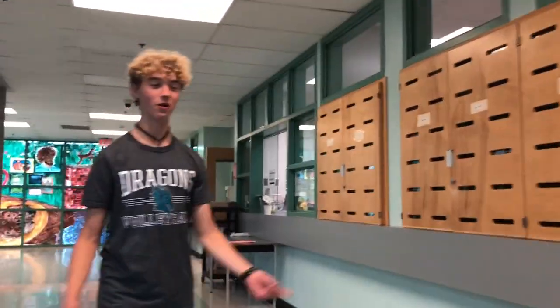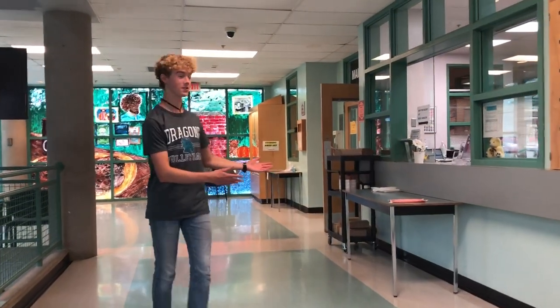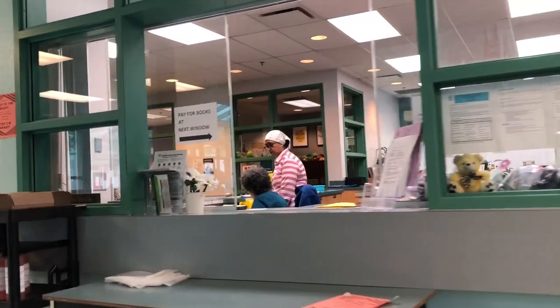Right here is our school office. This is the student window where you can pay your student fees at the beginning of the year. And then here we have our main office with our wonderful secretaries. Let's continue.